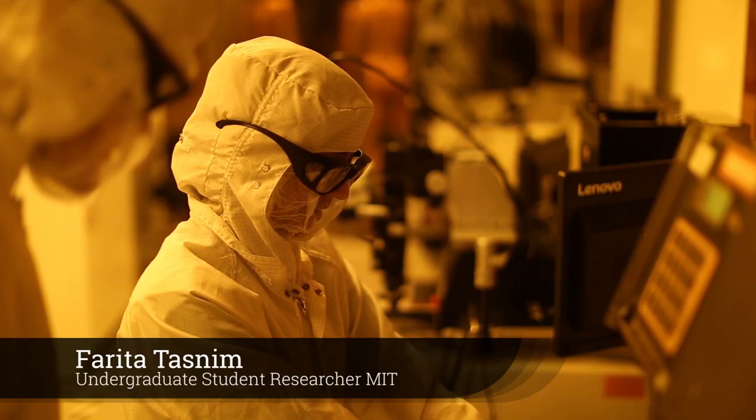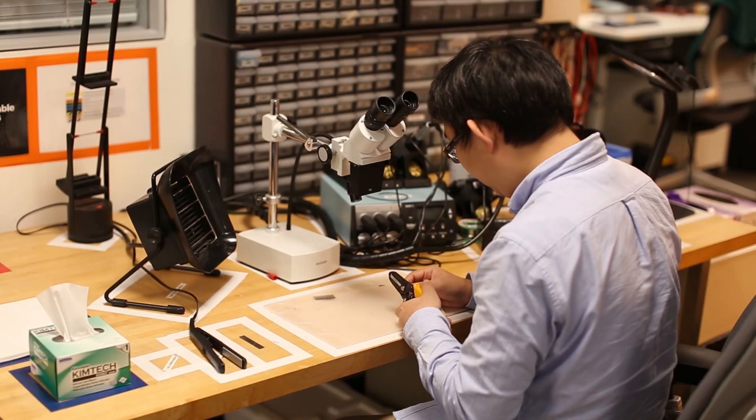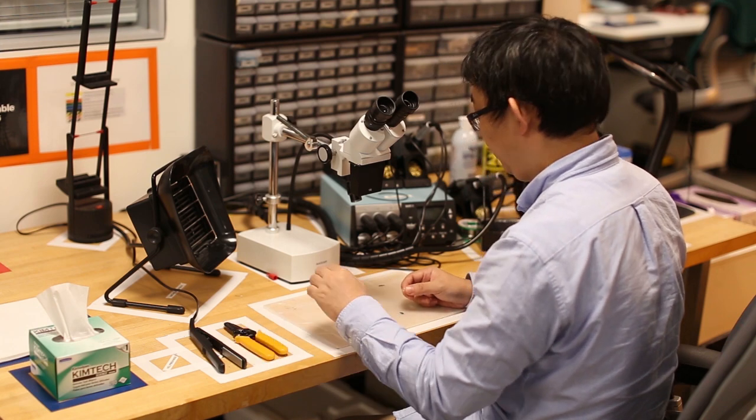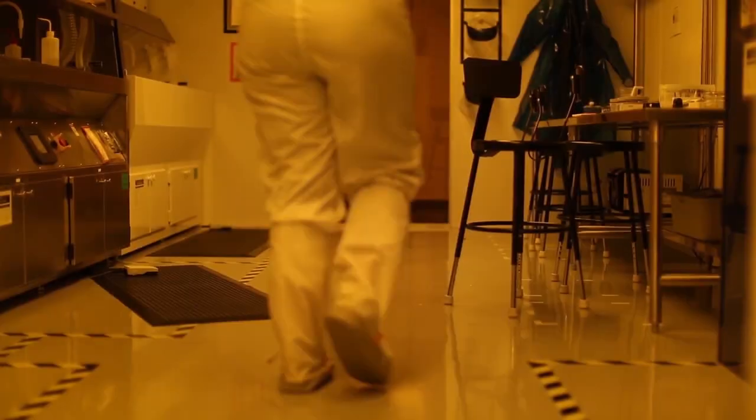I'm Farida, and I'm an undergraduate researcher at the Conformable Decoders Group in the Media Lab. What I like the most about 5S is that it provides an efficient way for me to keep all of my materials in the lab organized and well-structured so that my research flow goes very fast and I'm not held back by trying to find different things in the lab or dealing with messes or spills or having to clean anything up. Everything is exactly in its place and my research flow is very efficient.